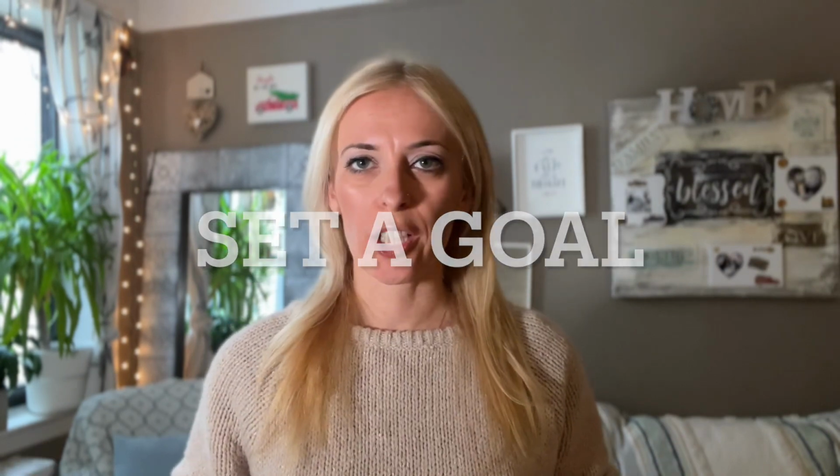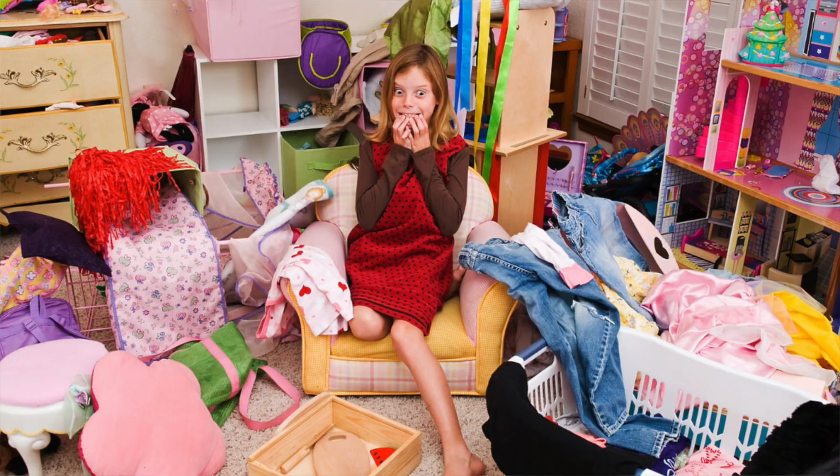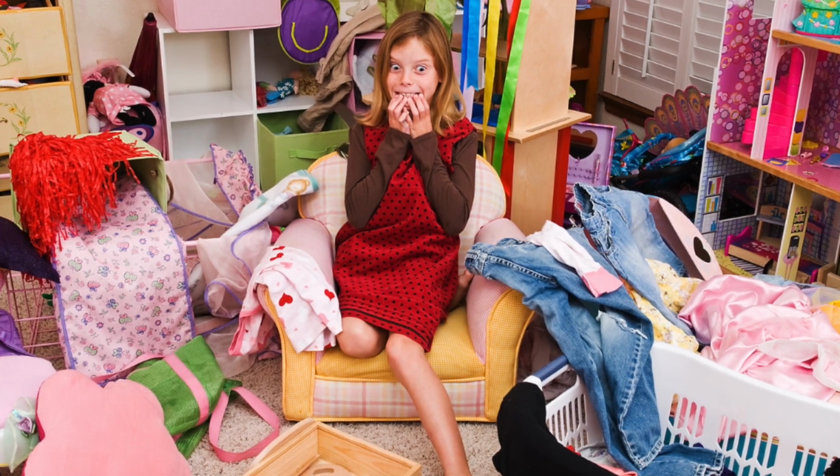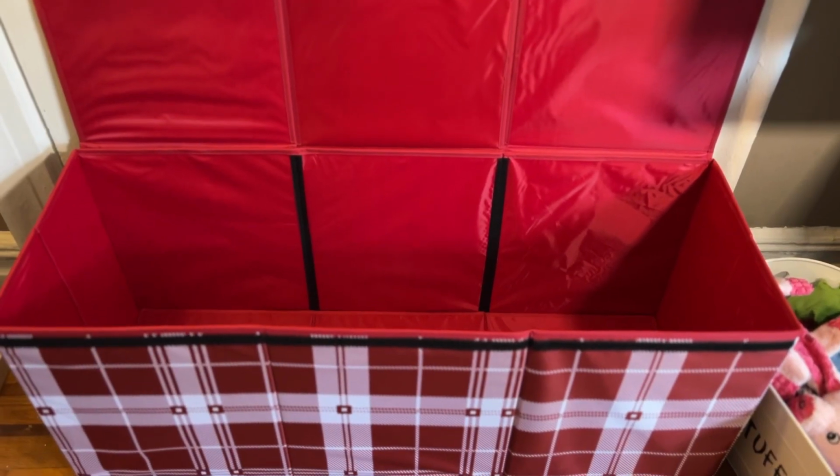The first step in decluttering and organizing any space is to set a goal for what you want to achieve. What's the big picture problem? For a lot of us, it's just, well, the room's a hot mess. But be more specific. Do they have too many toys? Is their clothing taking up too much space? Are there not enough storage solutions?